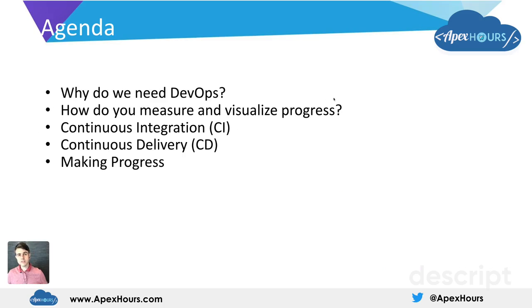So I want to just cover these topics today. Obviously, this is going to be a fairly large amount of material, but I'm going to try to condense it down to just the essential points. So I want to start by helping everybody to understand, why do we need DevOps? What are we talking about anyway? Why is this important? I want to talk about how you measure and visualize progress in improving the software development lifecycle. I'm going to talk a little bit about continuous integration, a little bit about continuous delivery, just to make sure that everybody has an understanding of what these practices are really about, and then talk about how to make progress over the long term and the importance of that.